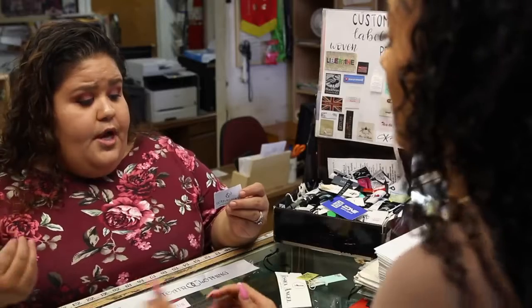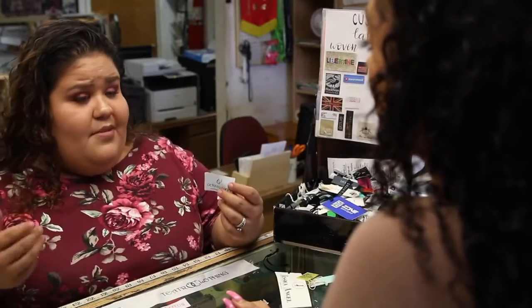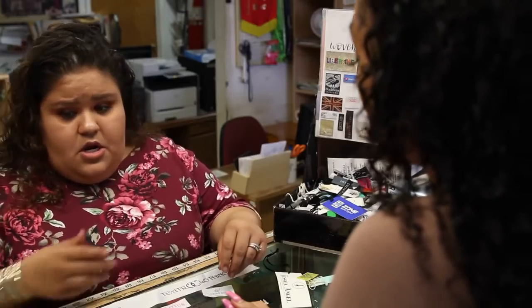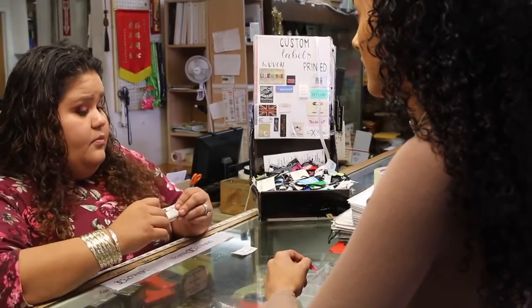You come, you approve it. If you like it, we go to production. If you want to make changes, you can make small changes in another 2 weeks. And on twill, it's a minimum of 1,000 pieces.